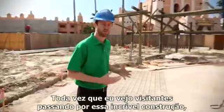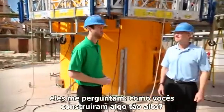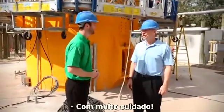Every time I see guests walk by this massive structure, I hear them say, "How do you build something that tall?" Well, Mark, how do you do it? Very carefully.